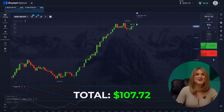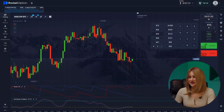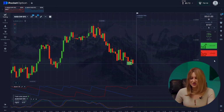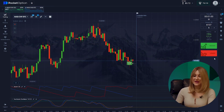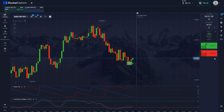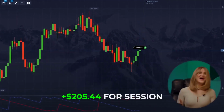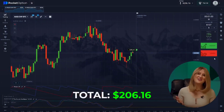Interim result is 107. Back to the Aussie and franc. Setting our impressive 3-digit number, so I think it's clear. Up we go. The situation remains unchanged. A steady channel movement we can't miss out on. And yes, another hit and another great result.